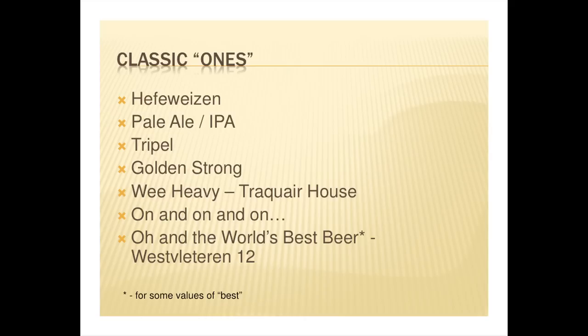So this is a perfect example of what you would see in a homebrewer's world that you would not see in a professional world. So some classic one style beers, because again, this is not something I invented out of whole cloth. This is something that's very real. Hefeweizen.